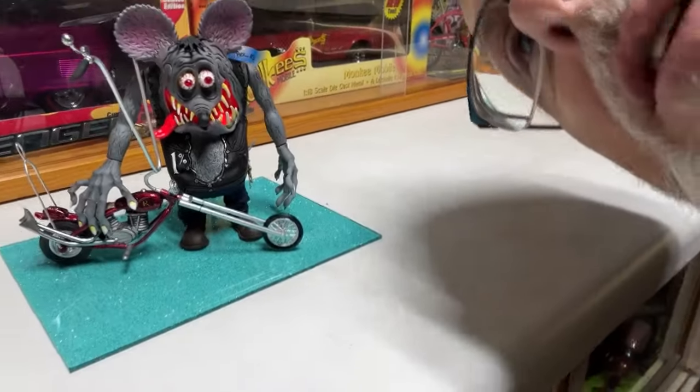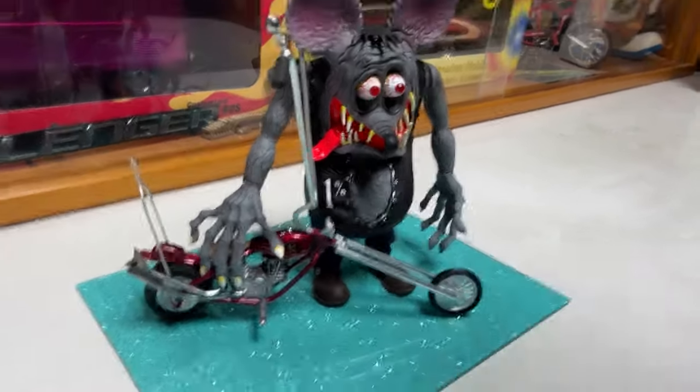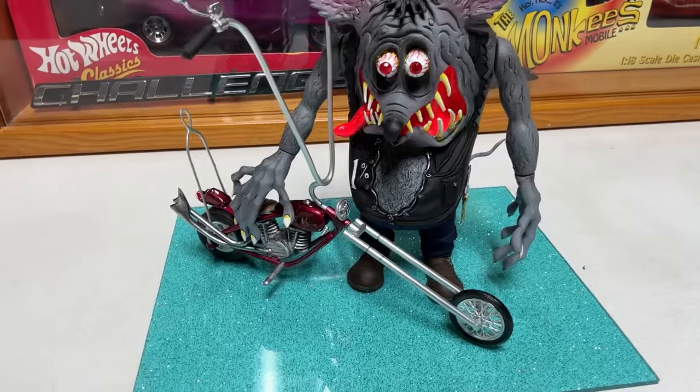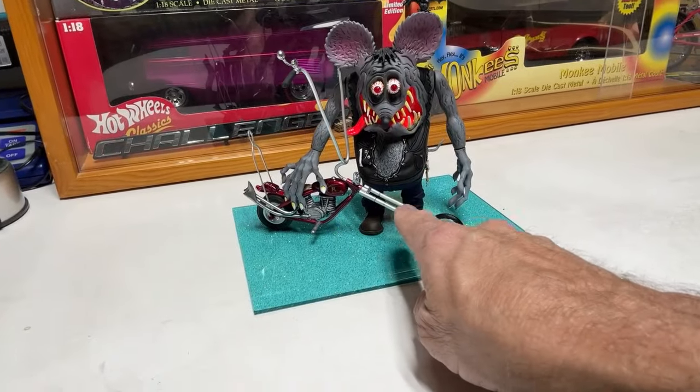Let me make sure I'm getting him lined up in there right. I always do this, and it's hard with the iPhone. It's hard for me to judge where I'm looking. So let's see there. All right, so anyway, I mounted him on this plexi base, and you can see here where I modified the forks and stuff.